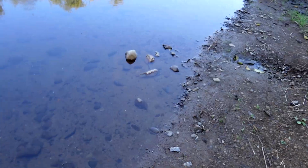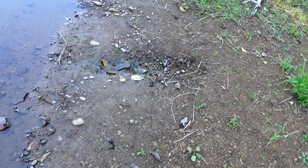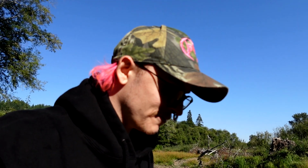So we just got down here and let's see if we can find anything cool. The river seems not too deep, so we should be able to find anything cool on the riverbed or in the water. Two seconds later. I could not be more excited for my first ever real rock hunting find.